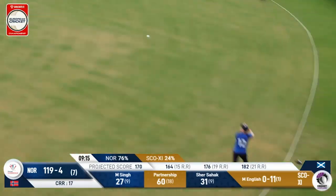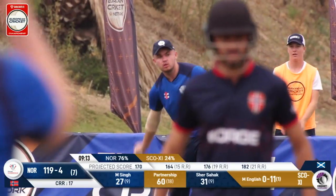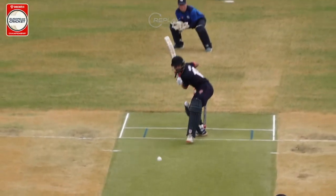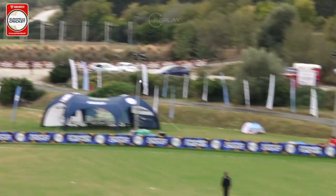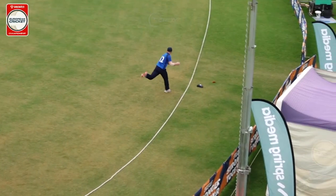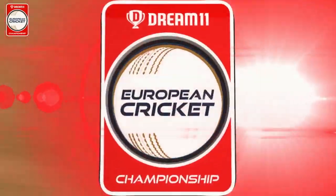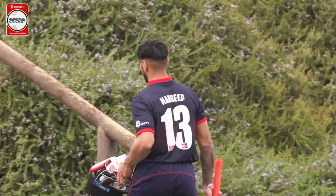Right, hit up in the air and caught. So one thing about McBride, he has caught well, hasn't he? So the partnership's over. Mandeep gets a pat on the head from his partner, and why not? Partnership worth 60, gets him out of a jam. English breaks through again for Scotland 11. It's 119 for 5. Good catch, really good catch.